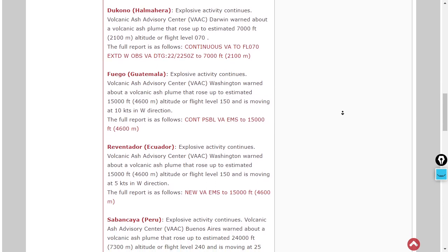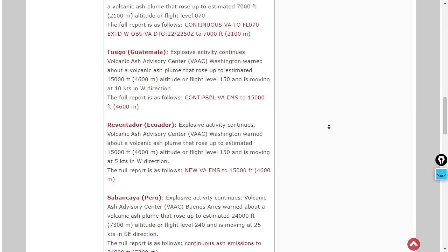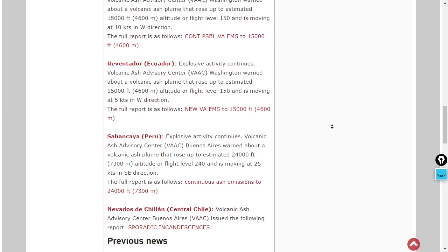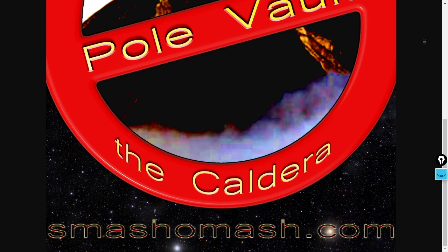Estimated altitude of the top of the ash cloud there in Guatemala, 15,000 feet. Reventador exploding in Ecuador, 15,000-foot ash plume there as well. Sabancaya exploding, 24,000-foot ash plume. And sporadic incandescence at Nevados de Chillán is a stark reminder to not pull a Volta Caldera. It could be unfortunate.